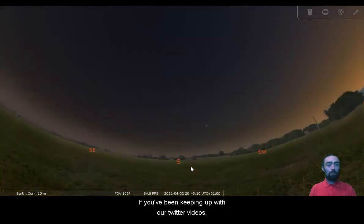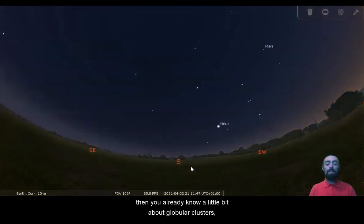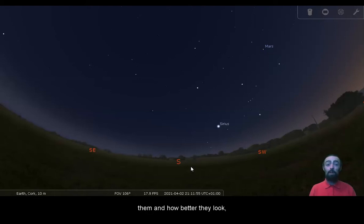If you've been keeping up with our Twitter videos, then you already know a little bit about globular clusters, but we're going to be taking a deeper look at them in this video: what they are, how to find them, and how much better they look under dark skies.